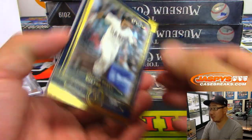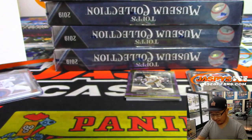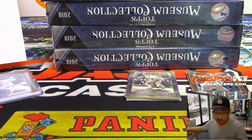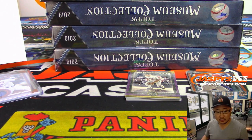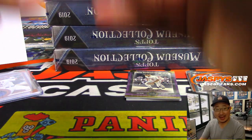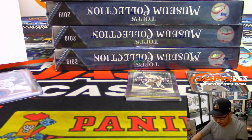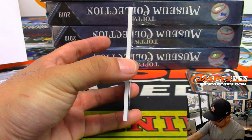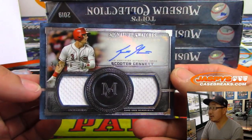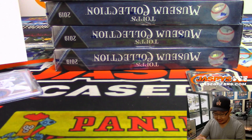There's Buster Posey, 25/150. And we've got Trey Mancini, 5/50, archival autograph. That's going to go to, that's a number block team, the Orioles. And number five is Laurel, with number five. Nice, I'm gonna set these in a different pile over here. There's Cal Ripken Jr., 48/99. Then we've got Scooter Jeanette, 204/299 for the Reds. That's for Arthur, who got the Reds straight up.